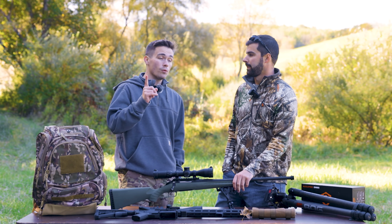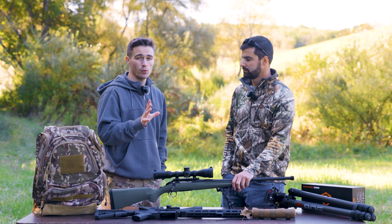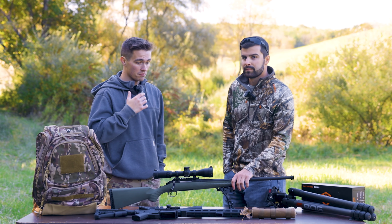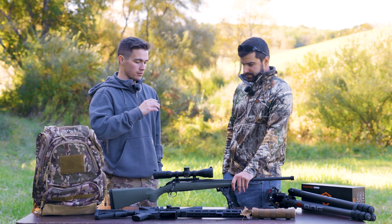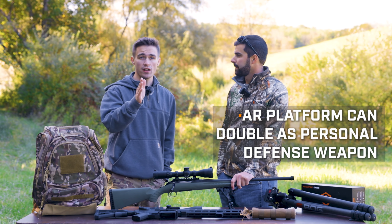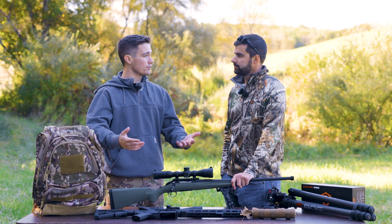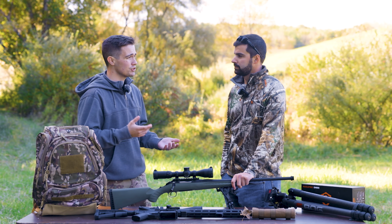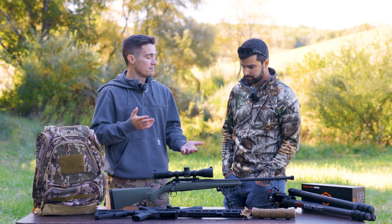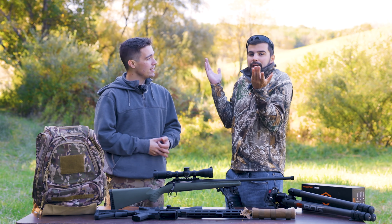But one of the benefits of having an AR, if you're only looking to buy one rifle, is that it can double as a useful rifle for personal defense as well. So if you're buying one rifle, think about whether you want to use it for personal defense, because in a lot of states you can hunt with .223. Virginia is one where you can't. So you could have multi-purpose for your AR-15. You could just swap the upper.